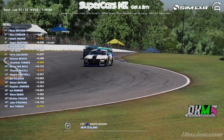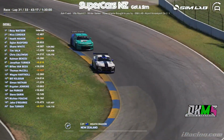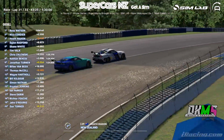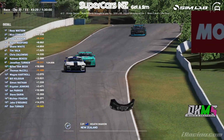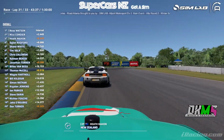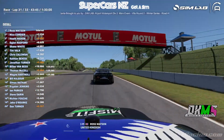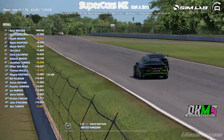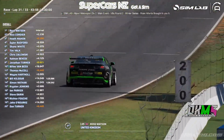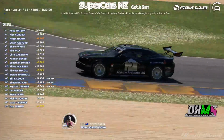Nicely done, letting those podiums past. Potential podiums. Heath to be like, come on, I'm supposed to be in first spot. Let me by, let me by. Bit of lap traffic, nice little button off. Pretty dusted up front of that Jigsaw Racing car there. Right, I'm back. Of course, I get up and knock my can of Coke over. It's all good.